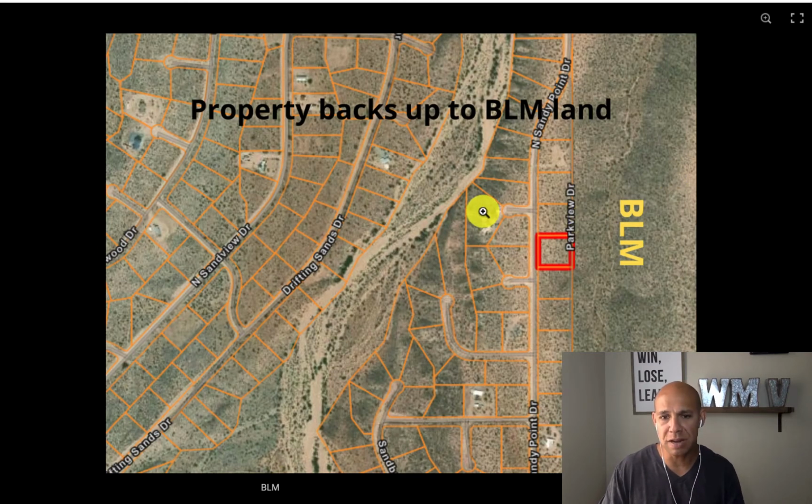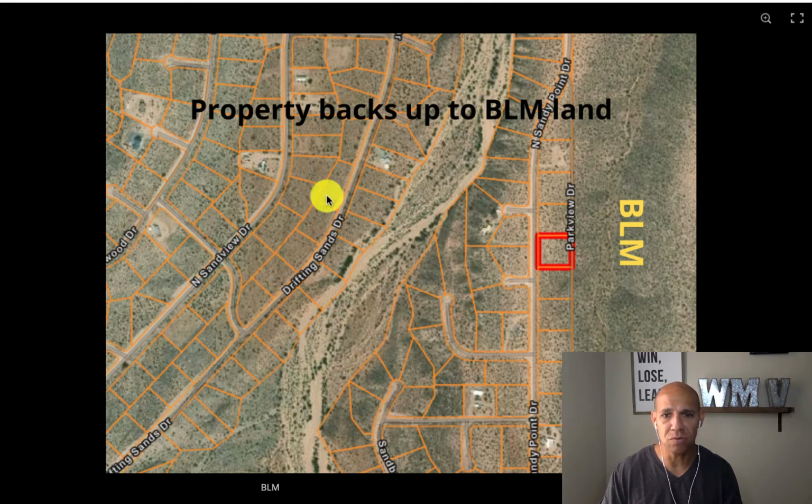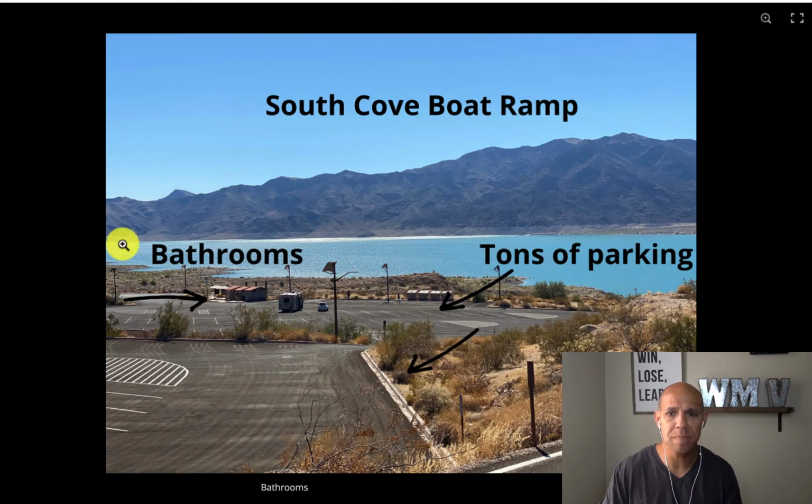Scrolling down, oh, there's another one. So as you can see right here, this is BLM, Bureau of Land Management, that butts up to the property. So you shouldn't have any obstructed views of those mountains that I was showing you. This is one of those rolling hills. This is a hillside right here. You can look down on all of Meadview right over here. And then this is your neighbors right around there.